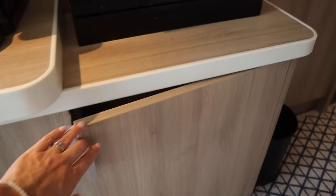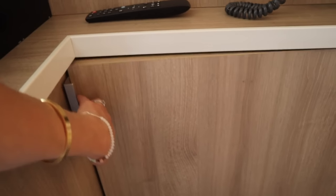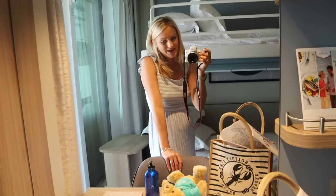So, yeah, loads and loads of cupboard space. This is also a cupboard here, which I thought it was. It's just amazing how much cupboard space they've basically been able to fit in, which is really good for when you want to put away your things. And, obviously, a nice desk for doing makeup on. For me, although the children love to sit here and do drawing and things. So yeah, this is our cabin.